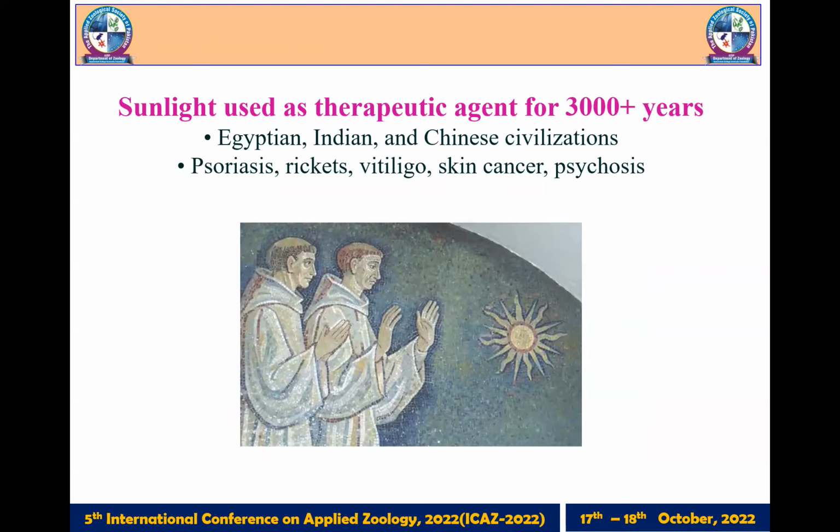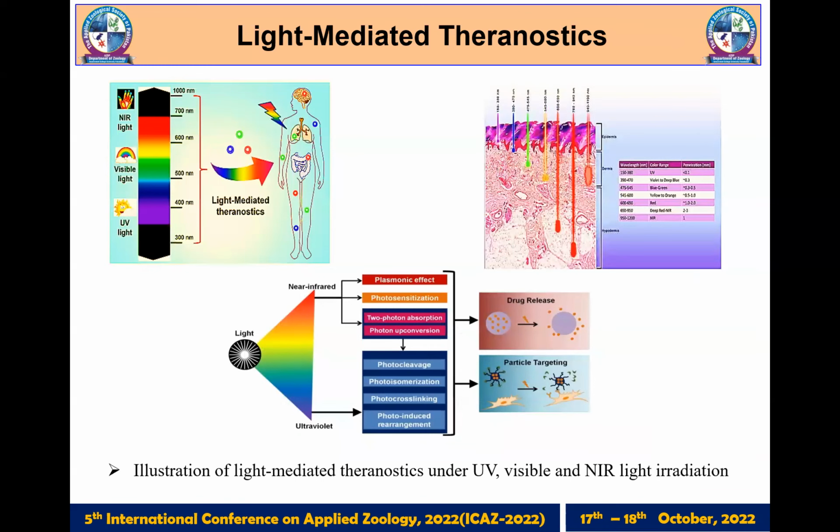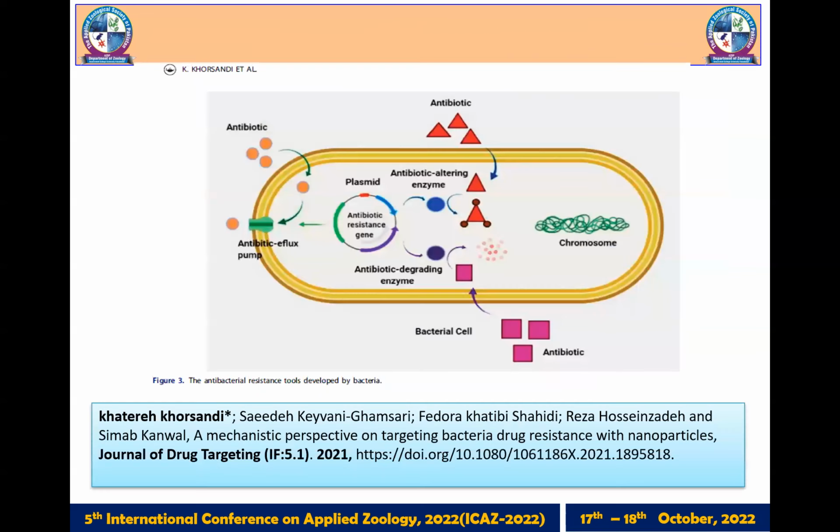So, among the different strategies for overcoming this resistance, I want to talk about sunlight, which has been used as a therapeutic agent for more than 3,000 years in different civilizations against different skin problems like psoriasis, vitiligo, and other diseases. Light-mediated means it can be used for therapy or diagnostics. It has different wavelengths, and according to the purpose we want, we can use different wavelengths, and they have different penetration. Among the different wavelengths, they have different actions like drug release and particle targeting. So they have many applications.